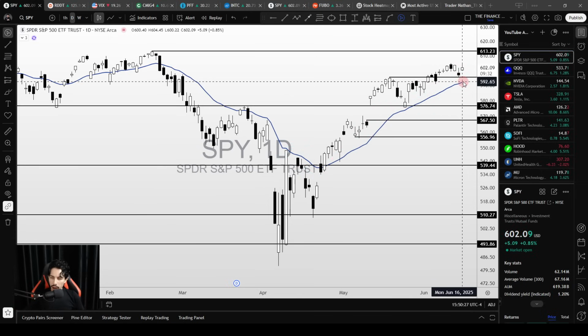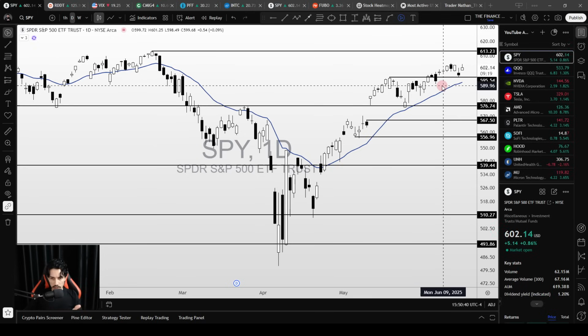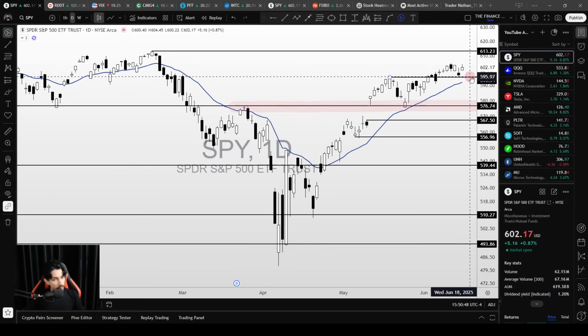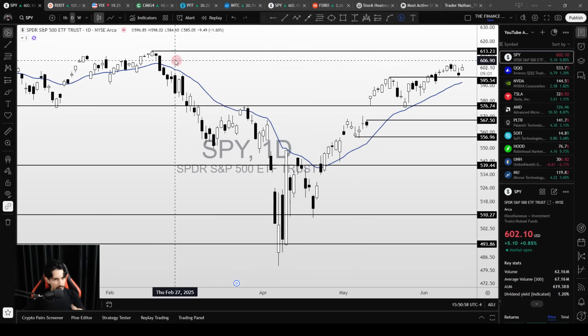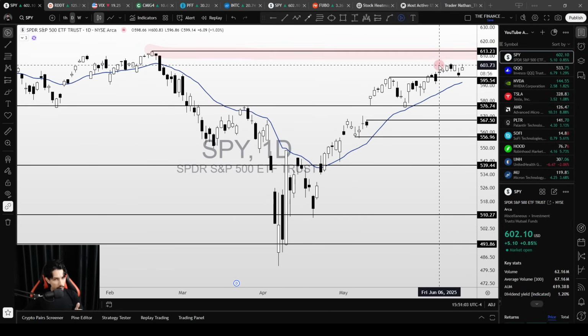Only if we see the SPY losing this double support level made by, again, 595 and the 21-day EMA, only then we may see a sharper correction and a possible reversal, suggesting a sharper correction back to the 576. As long as we stay above these two key points, the uptrend will remain insanely strong, and our next technical target is still the $613, the all-time high area. Okay, so a very simple situation for the SPY ETF.